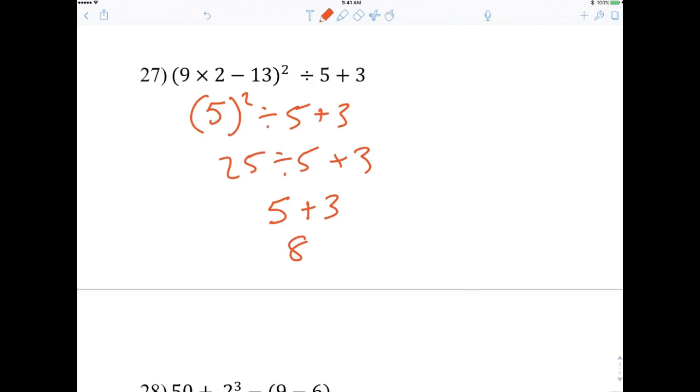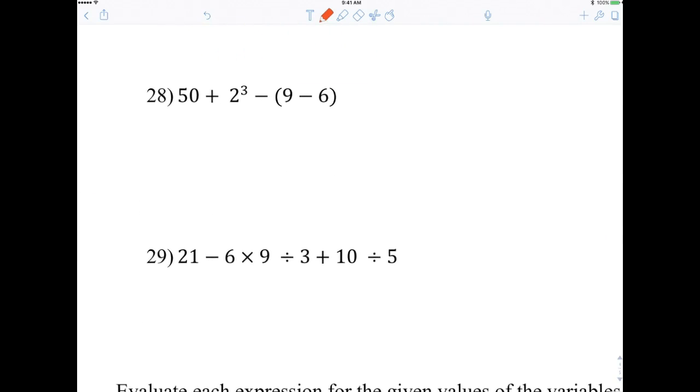All right, Gavin, tell me about 28. Okay, so 9 minus 6 equals 3. Good. And then 2 to the power of 3 equals 16? Come on, stay with me. 2, 4, 8. Yeah, 8. Okay, so then 50 plus 8 equals 58. And then what do you do? Minus 3, which equals 55. Yeah, perfect. That's it.